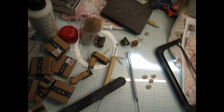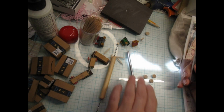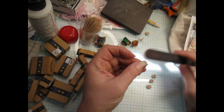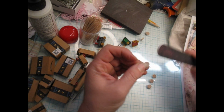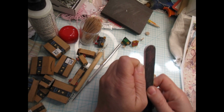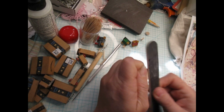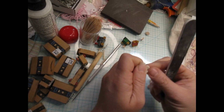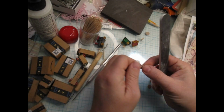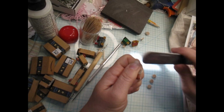Went out to the shed. Cut my little pieces. They flew across the room. I was able to locate them. I brought them inside and sanded them for the most part with my Dremel. And I thought this might be a little easier to finish off with the emery board. This is just a regular old fingernail file. Whoop. But these pieces are so tiny. They're so tiny.